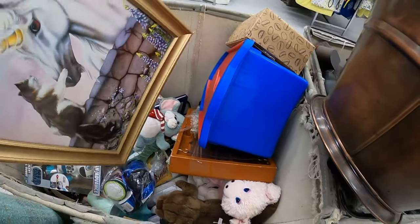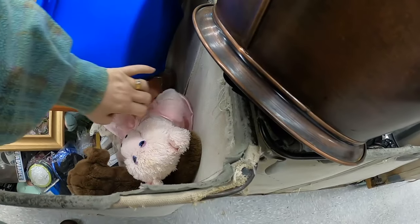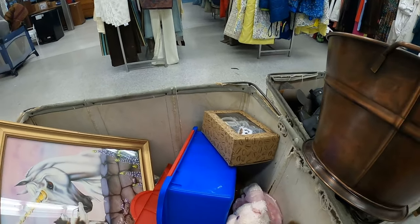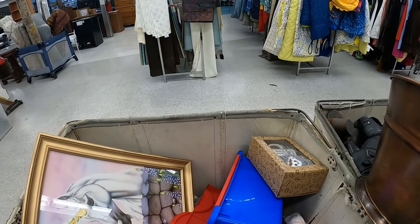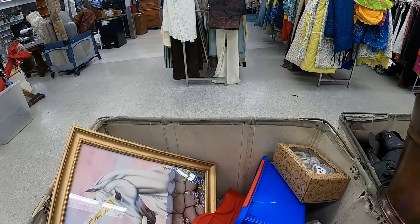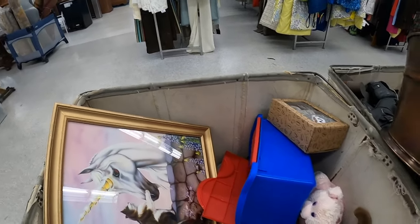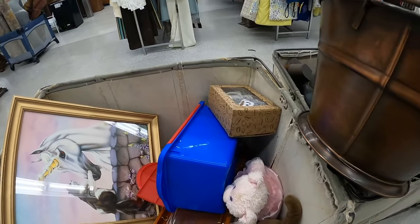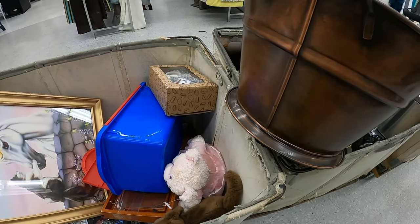I do see some books and stuff down here, but this one is mostly just random stuff. Nothing too crazy. So I'm going to keep looking through here, and we'll figure it out. Let's try this next one. I just want to check something real quick.